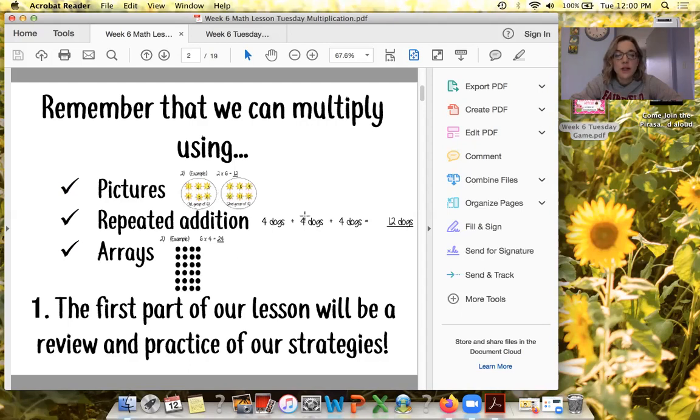You can use repeated addition. Okay, so I don't have the multiplication problem here, but the problem was 3 times 4. I have 1, 2, 3 times adding 4 groups of dogs together.